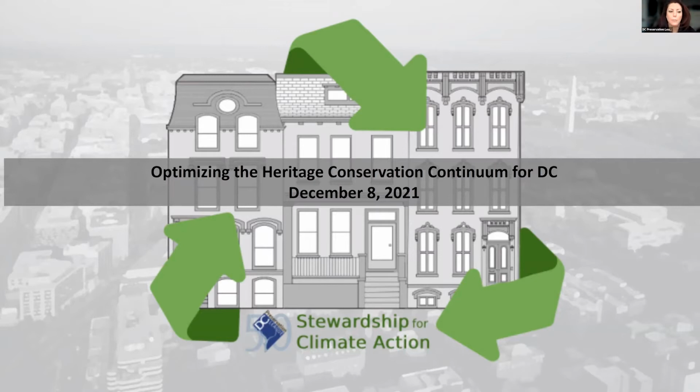I would like to welcome you to the third of 6 Stewardship for Climate Action programs. We're really excited about this one in particular because it will be highlighting different buildings around the district, Maryland and Virginia areas that have utilized sustainability activities in order to improve their functionality. So thank you for joining us.